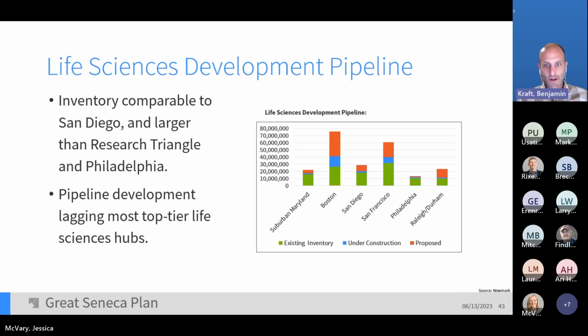We have here, we're in the same tier as San Diego, roughly, with our existing inventory. But as you can see, our pipeline is lagging, except for Philadelphia. We're behind all of the other major life science markets in what we're expecting or what's under construction or proposed. So again, there's capacity that we're probably missing out on, and that's a big focus of the plan. So we can go ahead.